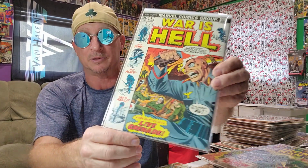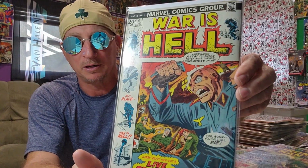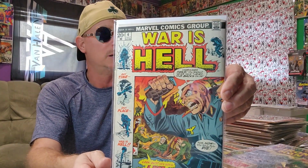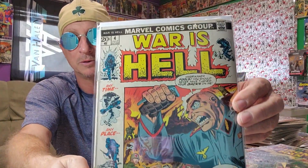And the reason I was after the lot was a second book, this one I didn't have, that was in there. War Is Hell. This is reprinting Sergeant Fury and his Howling Commandos from the Silver Age. Number 9 starts original stories. This is from 1973. And I broke it down. I paid about $3.40 for this with the shipping and tax and everything. So that's pretty good for War Is Hell.